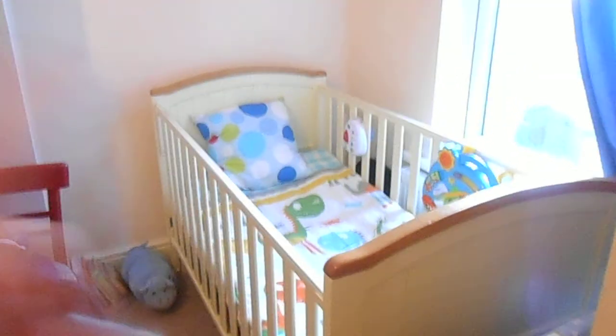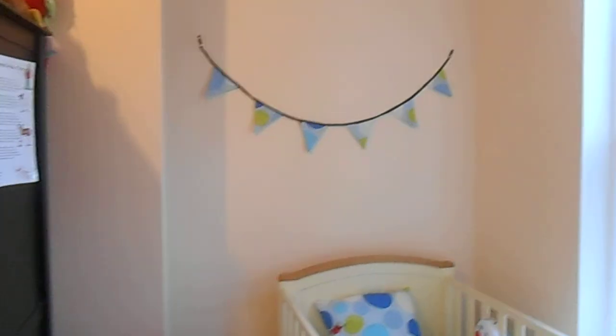So yeah, that's basically the room. There is a lot more that I want to do. There's a little rug that matches the bedding that I want to put here for Matthew, and maybe put something up on the wall there, but I'm not too sure yet. But yeah, so I'm nearly finished in here, but I just thought I'd show you.